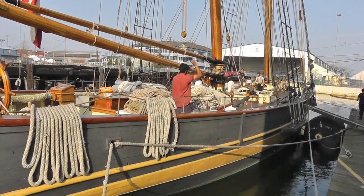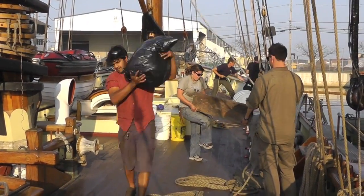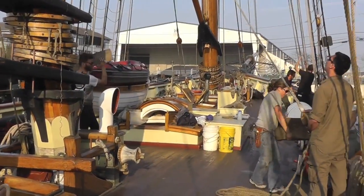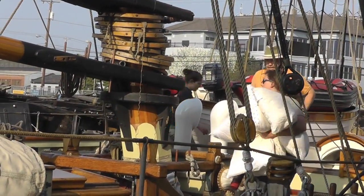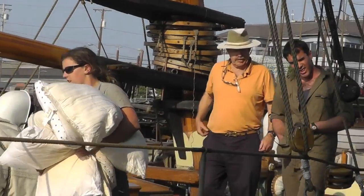This sequence was shot just prior to the Pride's departure from Baltimore for Portsmouth, Virginia, where she was hauled out of the water for annual maintenance work on the bottom. There were lots of things that needed to be on board, and rigging the sails had to wait until she's back in the water. So Pride motored going south, but hopefully will be sailing coming back.